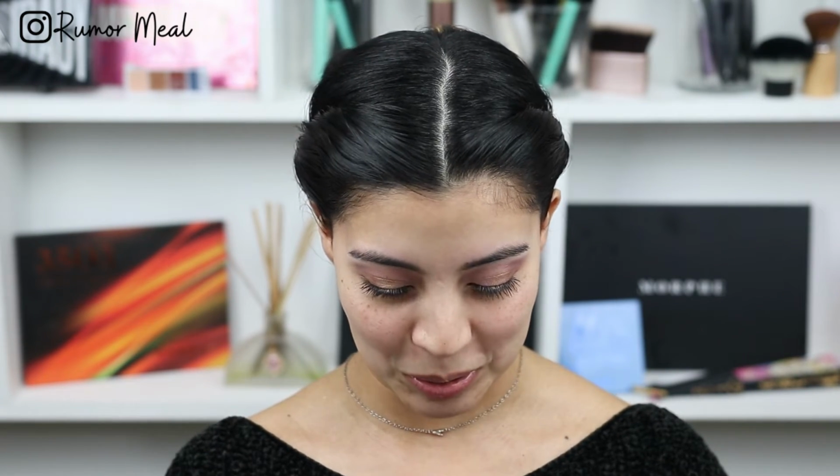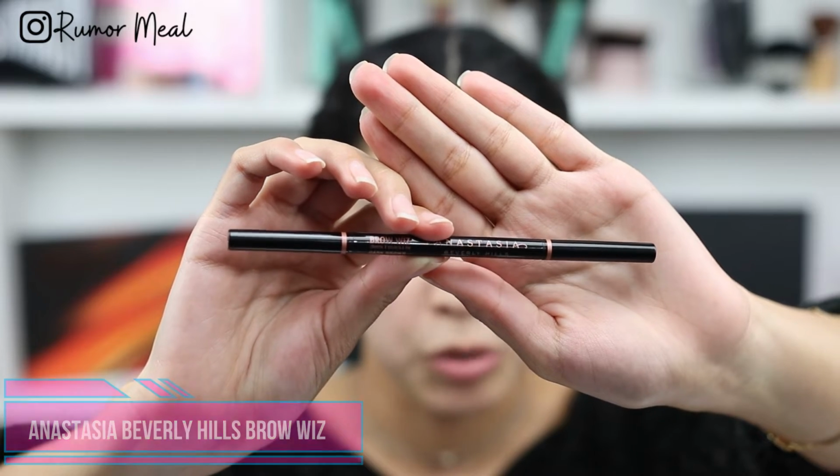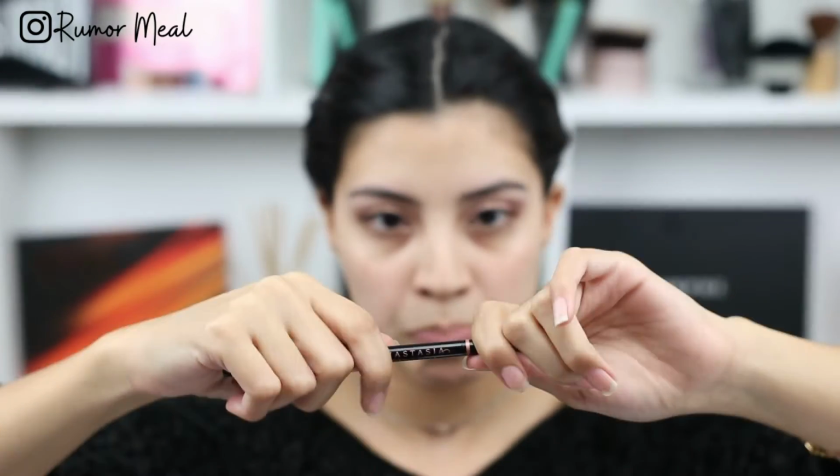Okay. I did buy this higher end product. This is the Anastasia Beverly Hills Brow Wiz. This is what it looks like. So it's a lot slimmer than the ones that Tenaj and I are used to buying from drugstores.